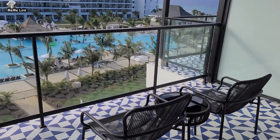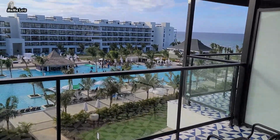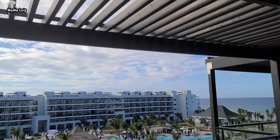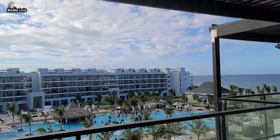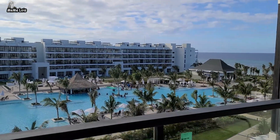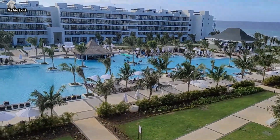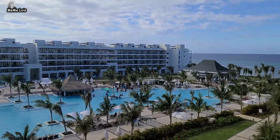We have a really nice view of the pool and of a little bit of the seaside, and I'm loving the property. It is beautiful. I'm definitely going to be doing a full walkthrough tour of this property for you, so definitely look out for that video. It's very relaxing and very beautiful to look at.